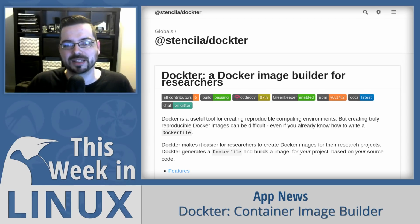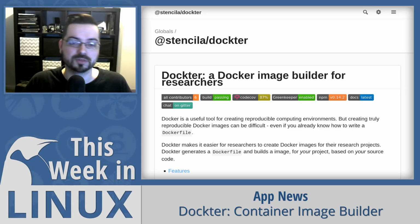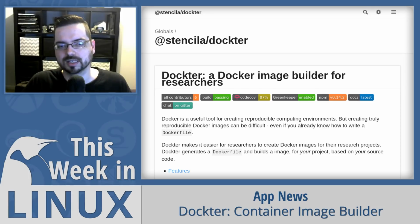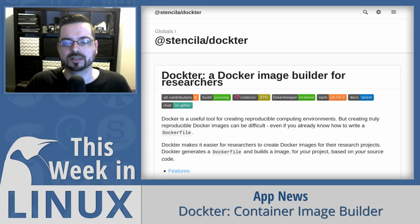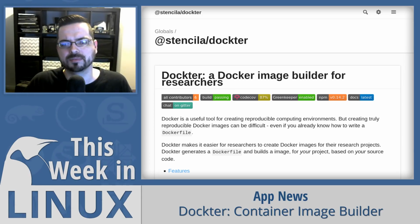It allows you to create reproducible Docker images, and those can be pretty difficult, especially if you don't really know how to write Docker files. Even if you do, it can still be difficult. But Dockter makes it easier, and it's specifically made for researchers. That's how they describe it. They say that it's made to easily allow researchers to create Docker images for their research projects.